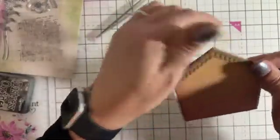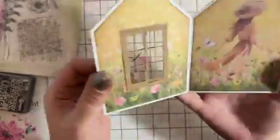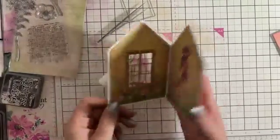You are loving this collection. Thank you for your orders, by the way. I can see them coming through on the top of the iPad. Okay, so we've got our roof on the front and our roof on the back.